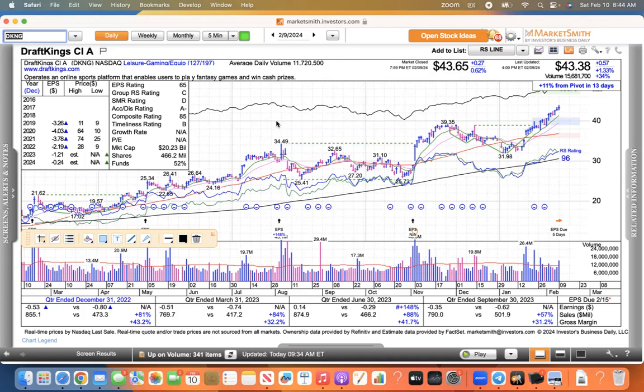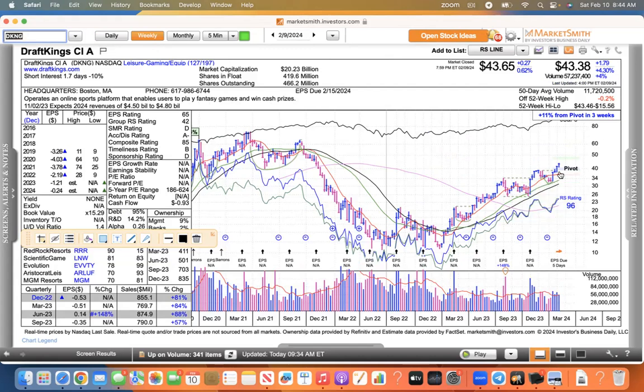I mean, there's just a lot of stocks, and I know I missed a bunch of stocks. If you look at DraftKings on the weekly, you can see that breakout move higher. So that's it for me, except I lied, in honor of the great Steve Jobs.